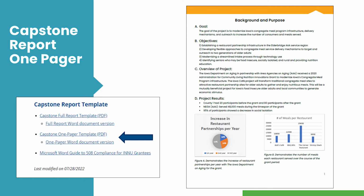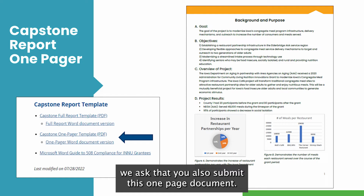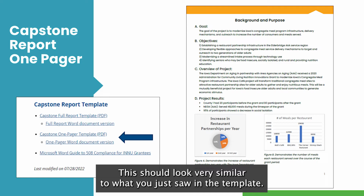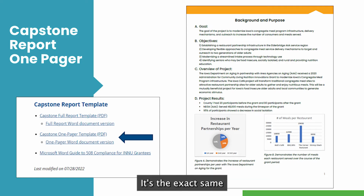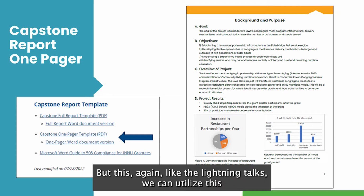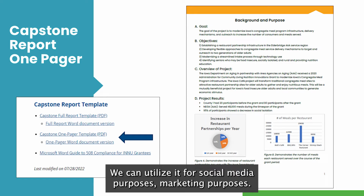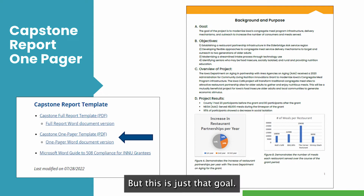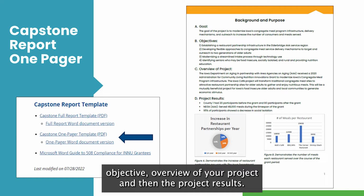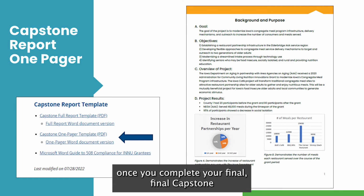Capstone report one pager. So in addition to the template you just saw, we ask that you also submit this one-page document. This should look very similar to what you just saw in the template. It's the exact same page that's within the template that we just walked through. But this, again, like the lightning talks, we can utilize in a variety of ways. It can be up on our website. We can utilize it for social media purposes, marketing purposes. But this is just that goal, objective, overview of your project, and then the project results. So just a quick snapshot of your project within those 4 highlighted topics. So that will come as a separate document once you complete your final capstone report.